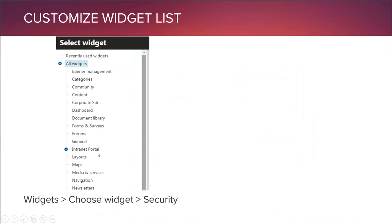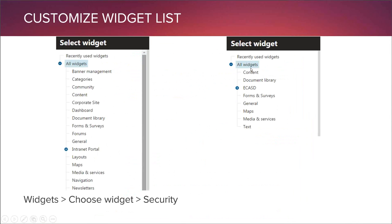And then to make it easy for people to find those widgets that you do want them to use, you can customize the widget list. So this is an example of the default widget list over here. And you can customize it so you can get down to, here's just the stuff you need. Again, eliminating unnecessary choices makes the site feel easier to use, and it also helps eliminate options for mistakes.